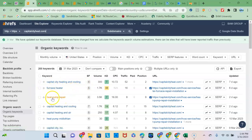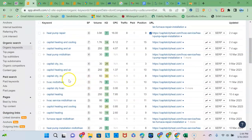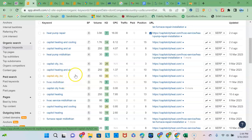But some of these other ones here are not local buyer intent keyword phrases, because they don't reference the service in this case. This one here is almost a local buyer intent keyword phrase because it references the location, but it's not necessarily the service, it's not heat pump repair, though it's close. What you really want to see is something like HVAC. Basically, this is a local buyer intent keyword because this is what somebody might type into the search bar if they were looking for an HVAC company in Midlothian.